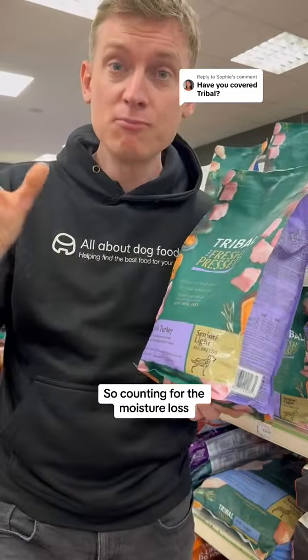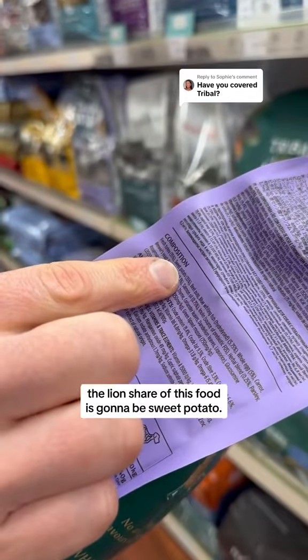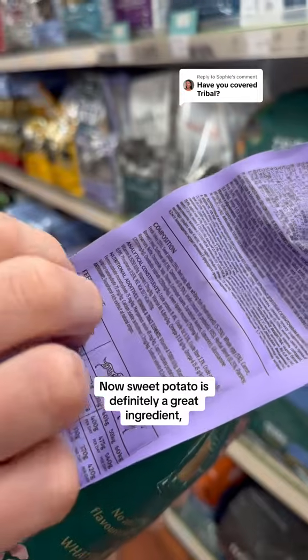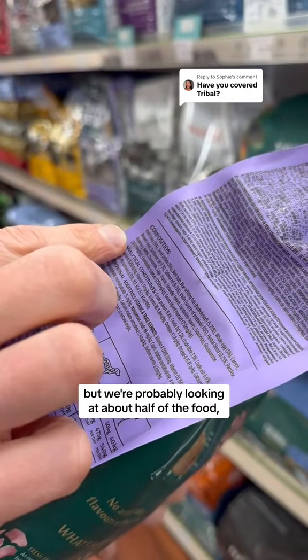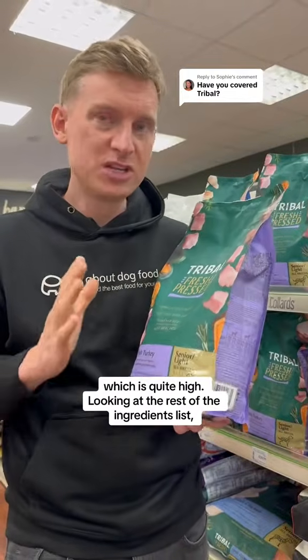So accounting for the moisture loss, the lion's share of this food is going to be sweet potato. Now sweet potato is definitely a great ingredient, but we're probably looking at about half of the finished product being sweet potato, which is quite high.